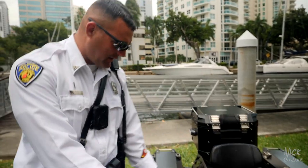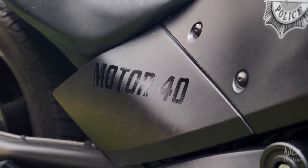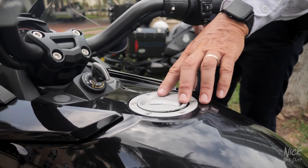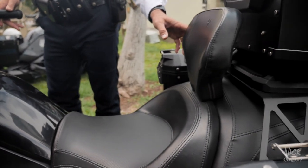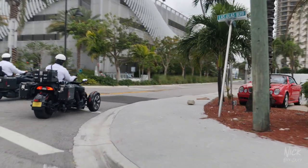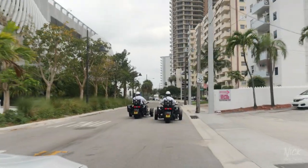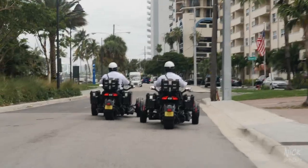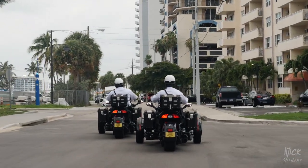As we work our way back, you actually see the motor number. All of our vehicles actually have motor numbers on them. As you go back, we have our gas tank up front, our seat. One of the benefits to this vehicle is it is actually a lot more comfortable than a general motorcycle. It's got a nice backrest here, and the way that the rider sits in it is a lot more comfortable from when we're doing the long escorts and parades and stuff that we do, that we primarily use these for.